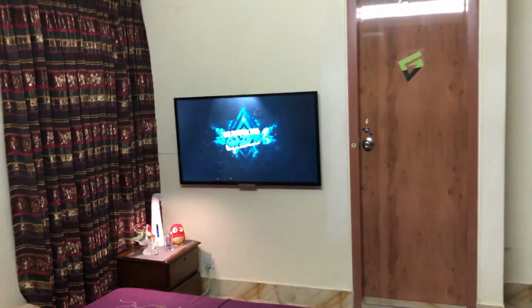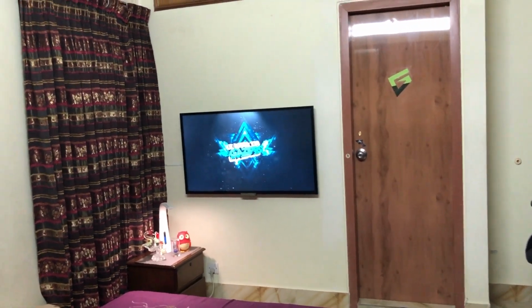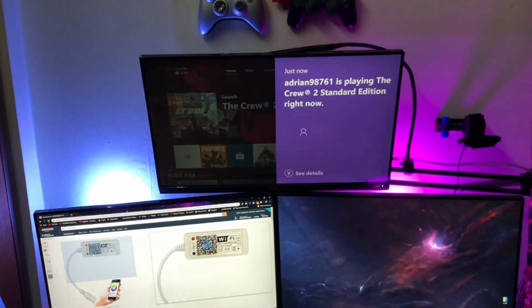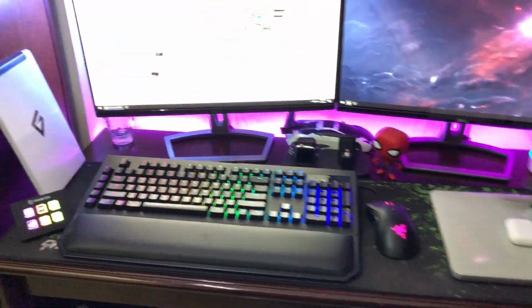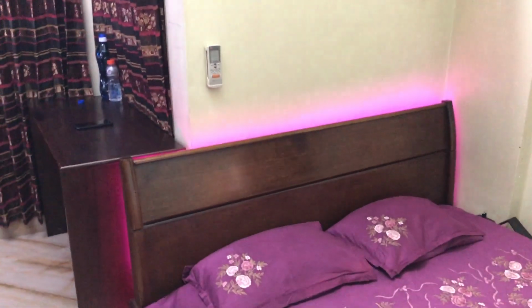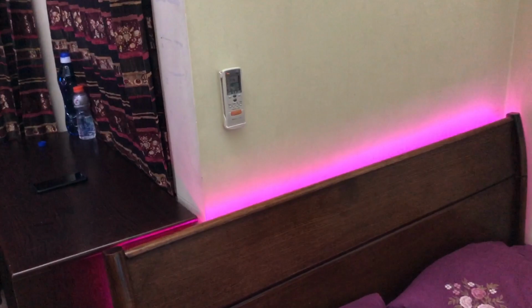If I say, Alexa, turn on all the lights, it will turn this on, my desk lights on, as well as the TV lights get turned on, as well as the bed lights. It is pretty convenient if you ask me.